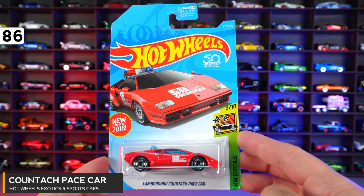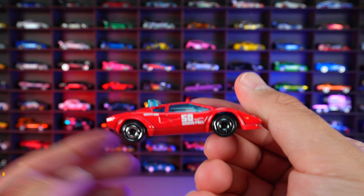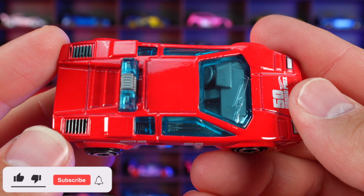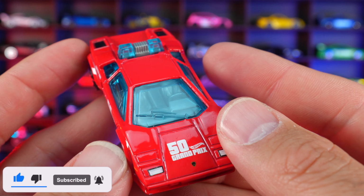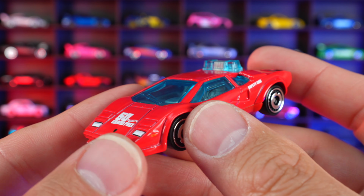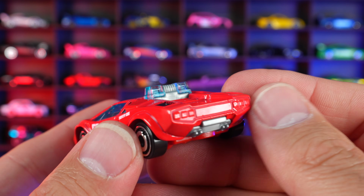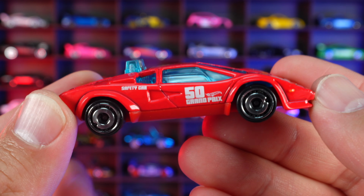Lamborghini Countach pace car from HW Exotics. Check out the red on this with the light bar on the top end of this, the 50 pace car on there, classic wheels, the 50 on the front end, nice painted lights right there as well. Just a great designed car on this one. Love seeing this new casting of the Lamborghini Countach.